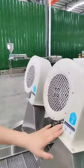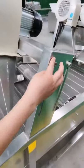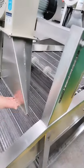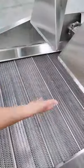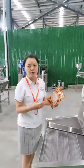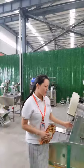It has stronger power. And you can see here, this frame, the height is adjustable through here. If you loosen these screws, the frame can go down and the airflow tunnel will be very close to the belt, and the strong power will hit the materials directly. The power is very strong for cooling. Also, I see the belt is different from that one. Yes, you can see here now.